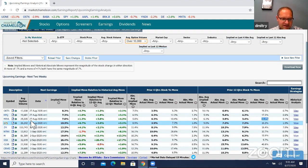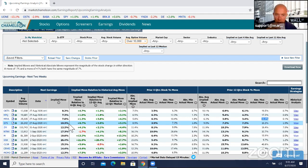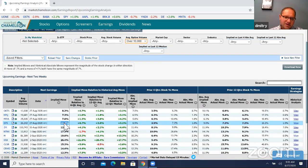This last one, GPS, today after the market closed, what is that? Is that Gap? Yep, Gap Stores. So that's implying a move of 10.3% in either direction. That's compared to a 4-quarter average move of 3.5% and a 12-quarter average move of 7.2%. And the high move on that in the last 12 quarters, 16.2%. That's Gap over here.